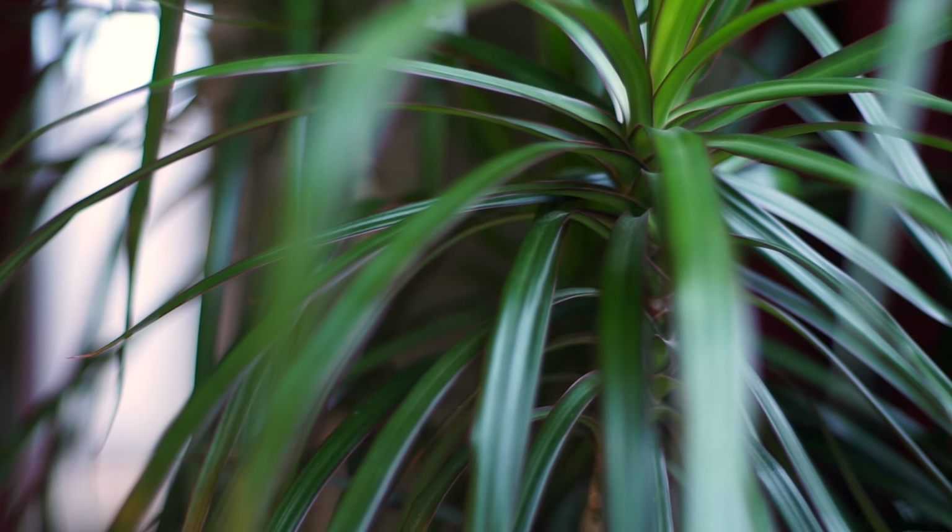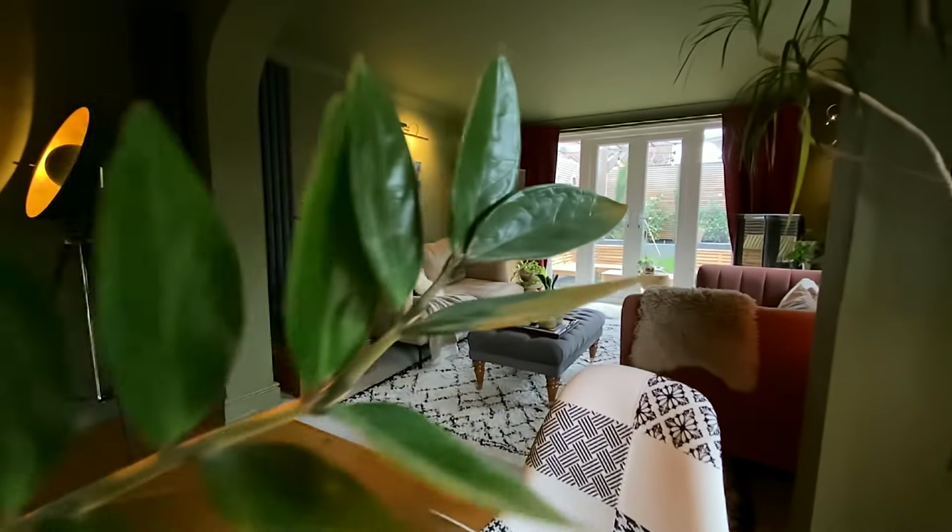I've always loved houseplants, but in my previous home I didn't get much natural light. Here though, with the west and the south facing windows, they really thrive.